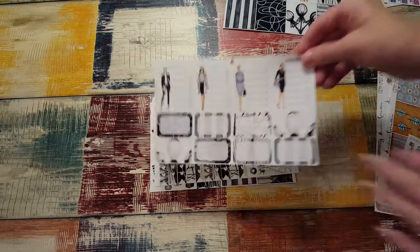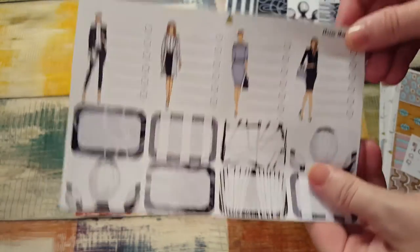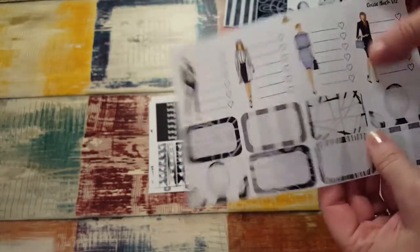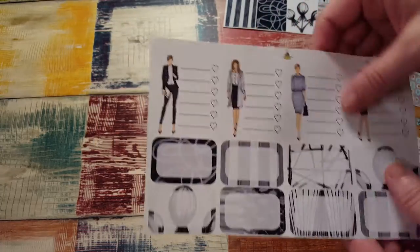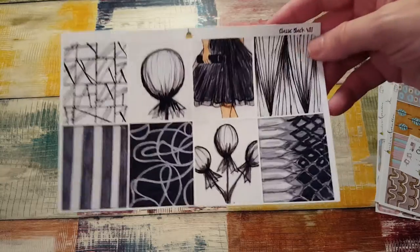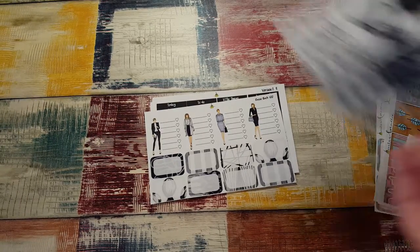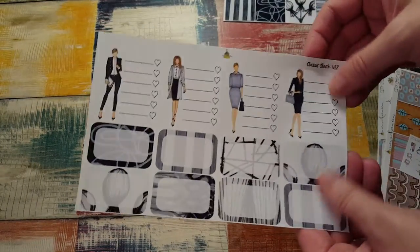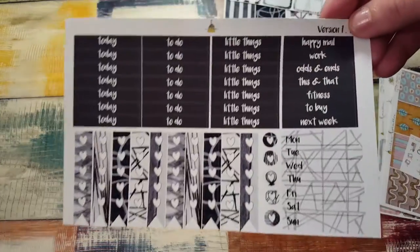And then we have the really pretty checklists and half boxes. And her paper, it's matte and it has a yellow back, but it feels almost like brushed suede. That's what I'm thinking of. When I look at this, the first thing that pops into my mind is brushed suede. Like, it has that texture or look to it, and it kind of feels suede-y or something like that. I don't know. It's just a very unique feel and look.